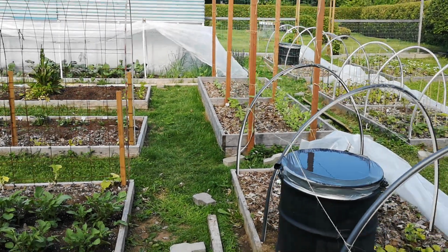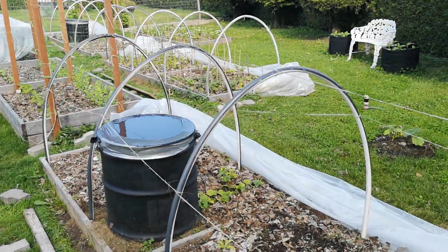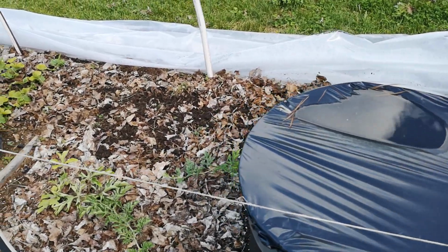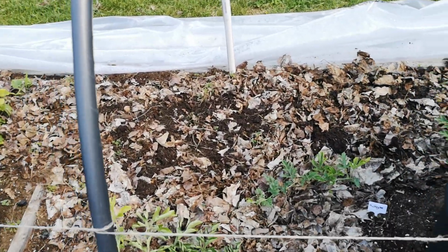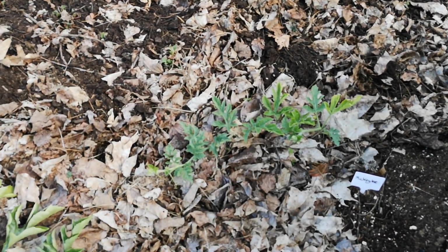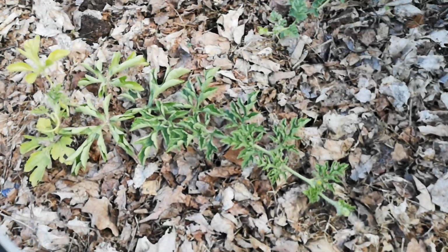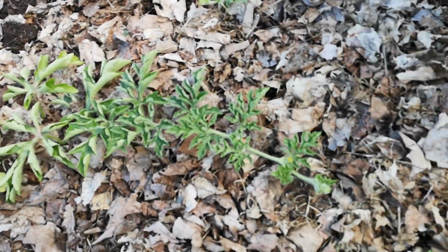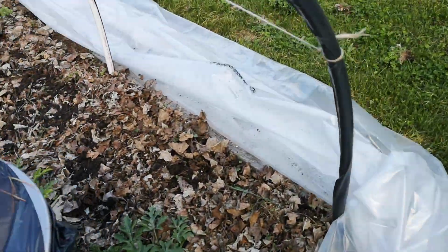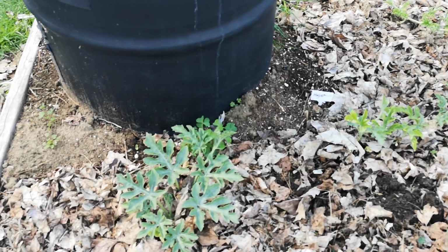Hello guys, I have all of the tunnels open, so I'm gonna take advantage of this time to show you how they are doing inside. Right here we have the watermelons. In the middle there is the Mickey Lee, that is the pollinator for the seedless Olympia, that you can see right here. And on this other side I have another seedless Olympia. They're all doing fairly good.